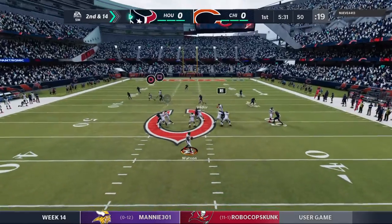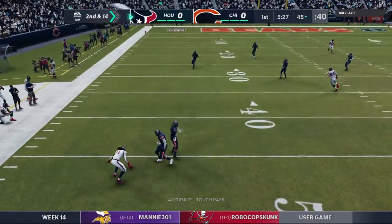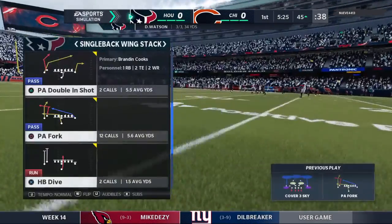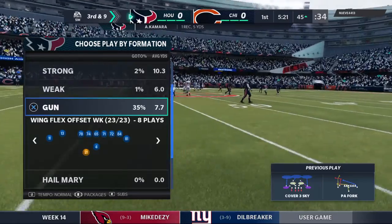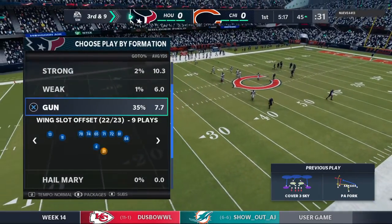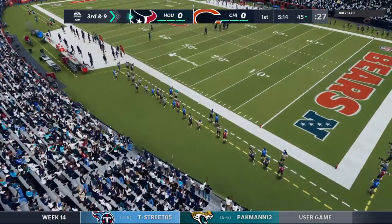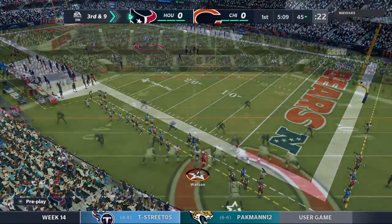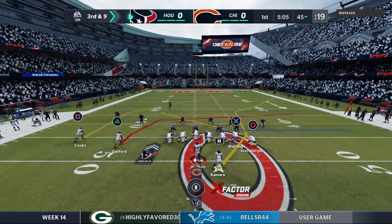From the 50, it's Watson. Out of the backfield, that's complete to Kamara. And he'll be brought down at the 45-yard line. That might feel like a little bit of a lost opportunity there for the offense because the defense brought pressure that time. And sometimes against that, you can get out to your running back and it could turn into a big gain downfield. But what a nice job they did getting to him quickly and holding him to a short game.